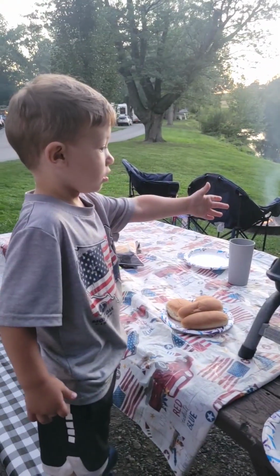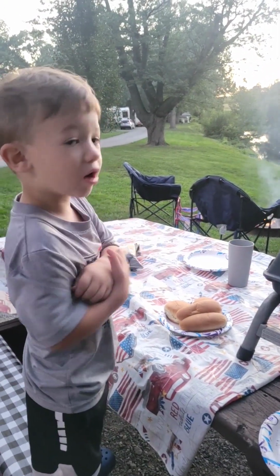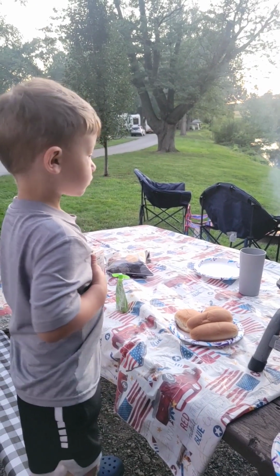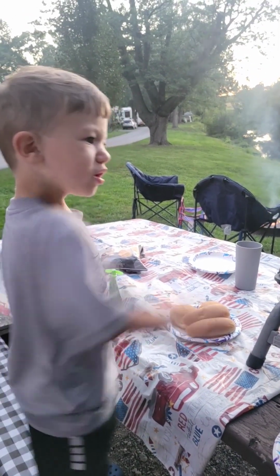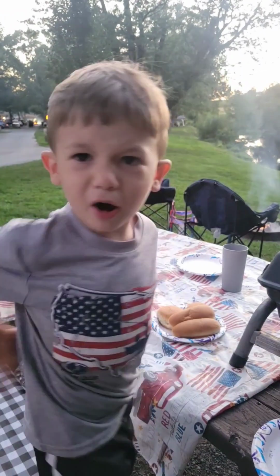Don't touch that lid because it's hot. Yeah, hold that off. But it's hot. You'll hurt yourself. What would happen if you touch it? Let's take that part. The handle?